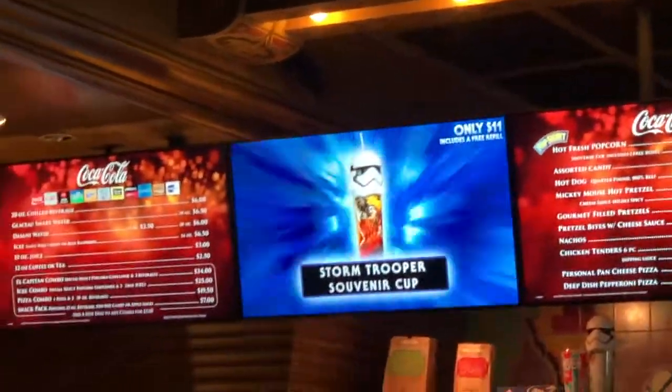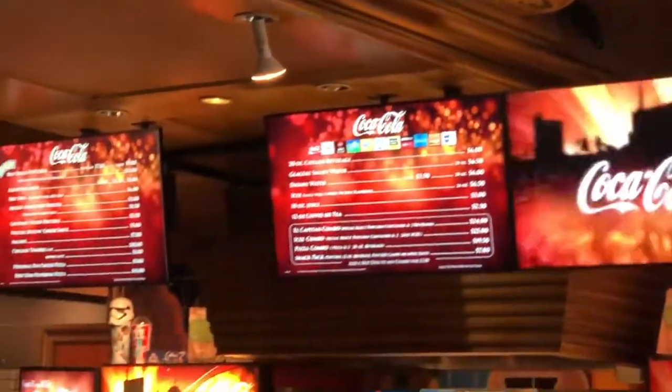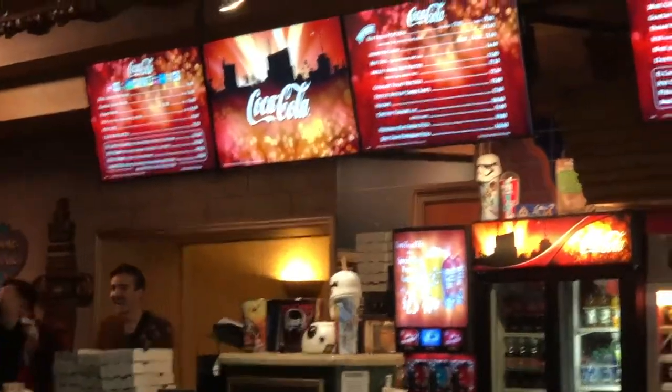And these are not exclusive to the marathon, so they will be having these at all showings here at the El Capitan Theatre. And I'm sure if you go to other theaters as well, other chains, they will have different swag.